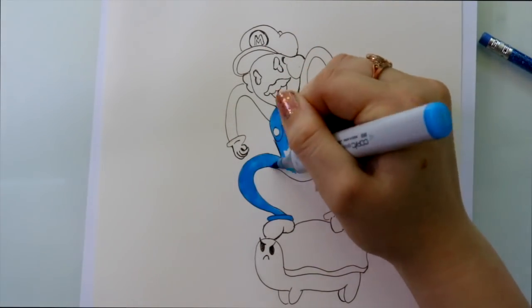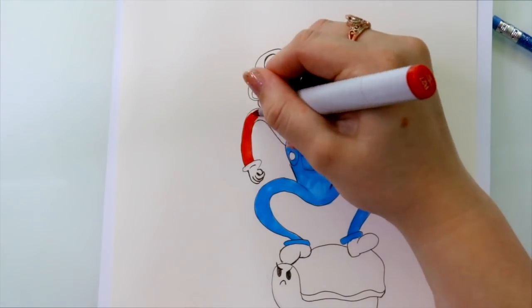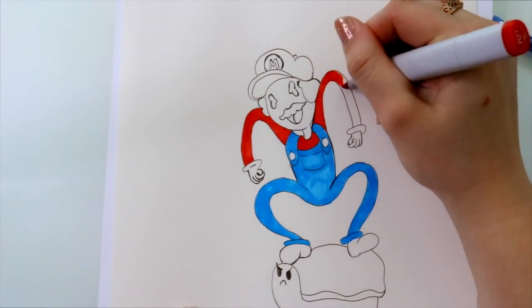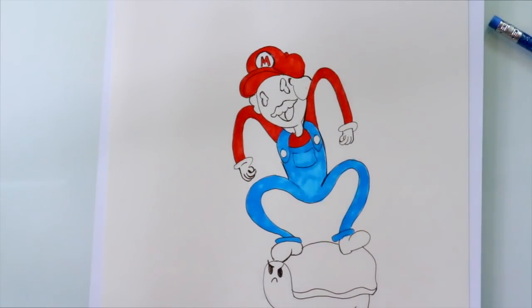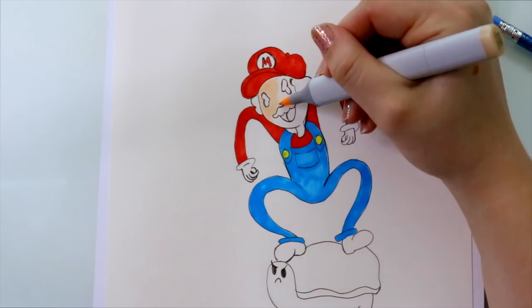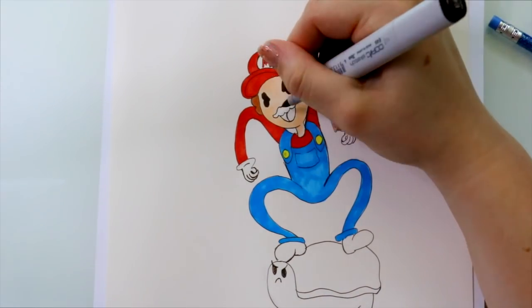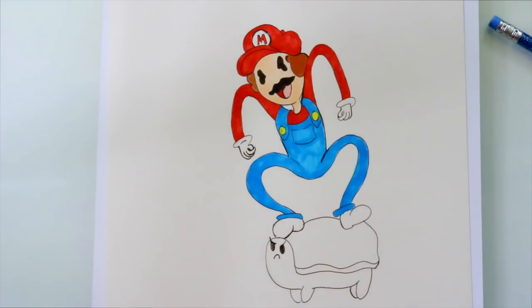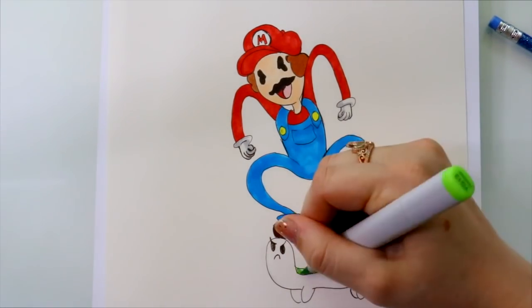So I just went on a generic search for Mario and I found a desktop background from Adventure Time, and I was looking at all the characters from that and seeing how I could transform good old Mario into an Adventure Time character. The thing about Adventure Time is they're very flat color. There's not that much shading, so that was super easy for me to use my Copic markers, because I decided I wanted to use my Copic markers on all of these pieces for this challenge.